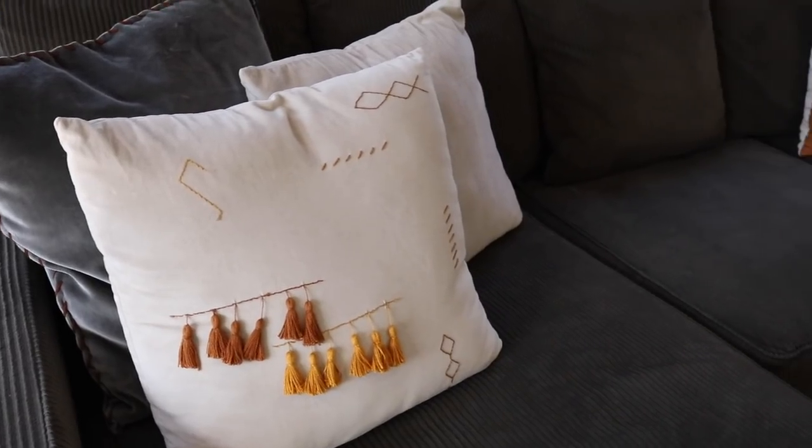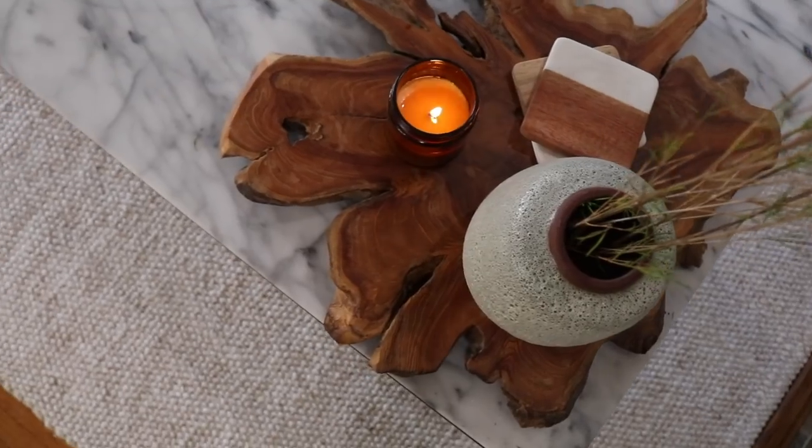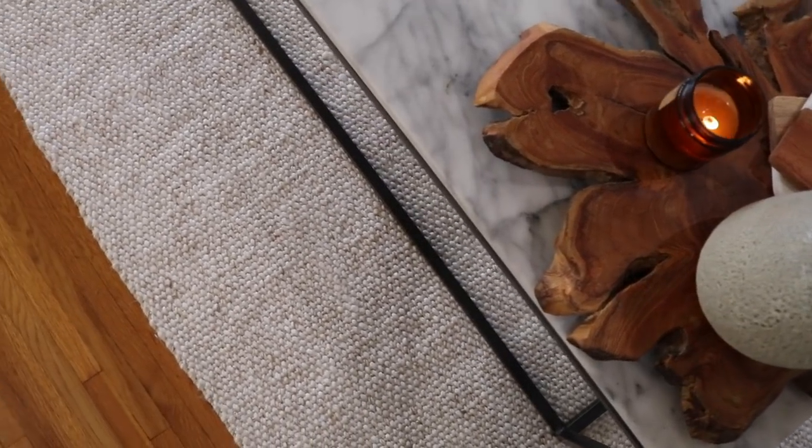So in the living room, you're gonna see lots of DIYs that we did too, like all of the pillows and updates that we've done, like the rug and thrifted items. There's a combination of store-bought things, thrift finds, flea market finds, and DIYs in every room in my house. Legit, every single room is a collection of all of the things that I've come up with.